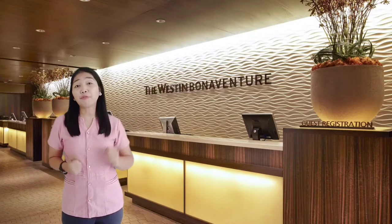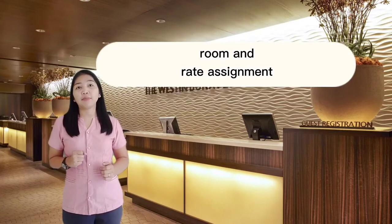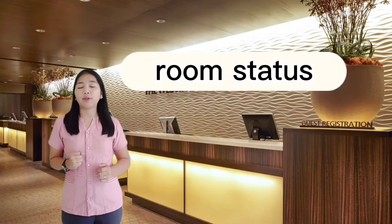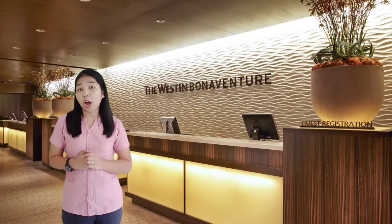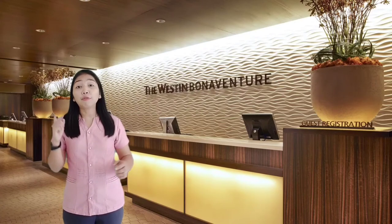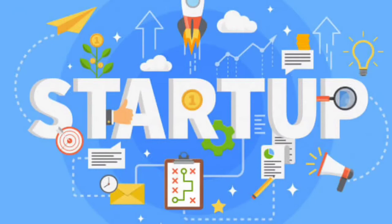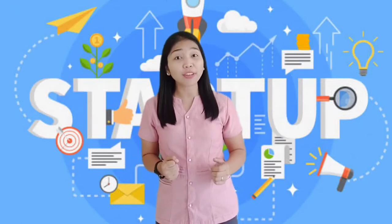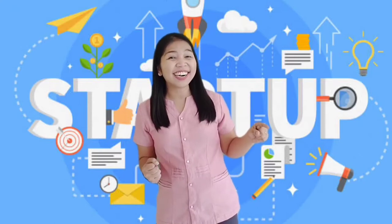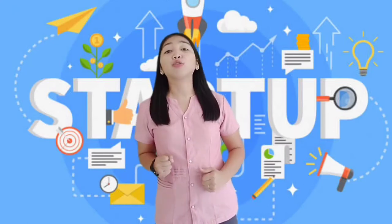Traditional front office functions include registration, reservation, room and rate assignment, guest service, room status, maintenance and preparing of the guest account and creation of their history. These functions can be effectively done using the front office service tools, equipment, and paraphernalia. Start up, read, watch, and listen to the sample hotel reservation dialogue that will be played later. And join me as we learn the front office services functions and let's see how tools, equipment, and paraphernalia are important in this kind of service.